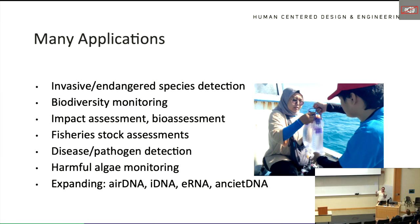So it can be used for invasive and endangered species detection. It can be used for biodiversity monitoring, impact assessment, bioassessment, fishery stock assessments. It can detect disease and pathogens, harmful algal monitoring, and it's expanding into other areas where there's air DNA, there's iDNA, which is insect DNA, there's eRNA, and there's also ancient DNA, which is DNA that is thousands of years old.